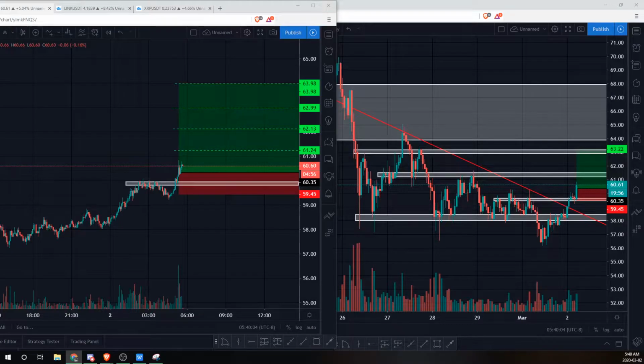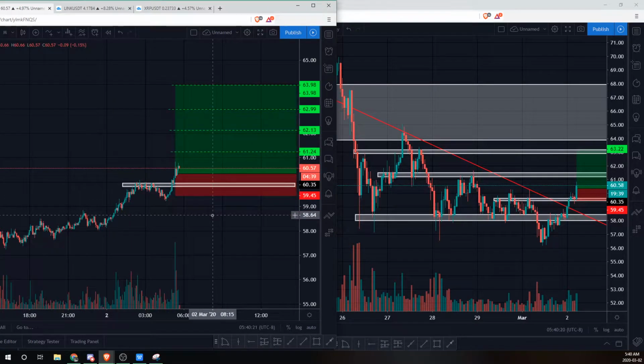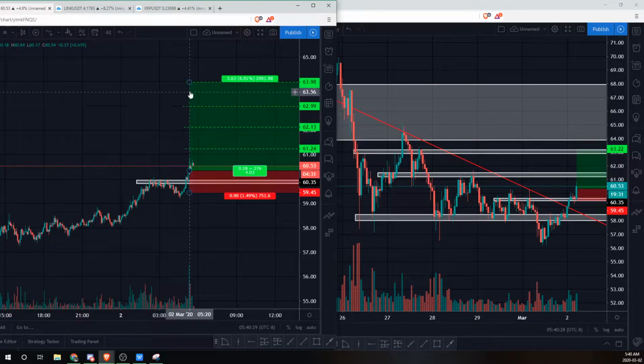Five-minute closure. Haven't seen significant buy volume coming yet after the initial push to the upside that we got right here. But I'm pretty happy with the trade overall right now. Stop loss below the candle closure. First forward 1, 2, 3, 4.